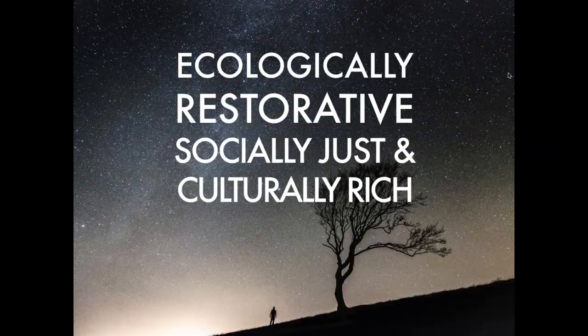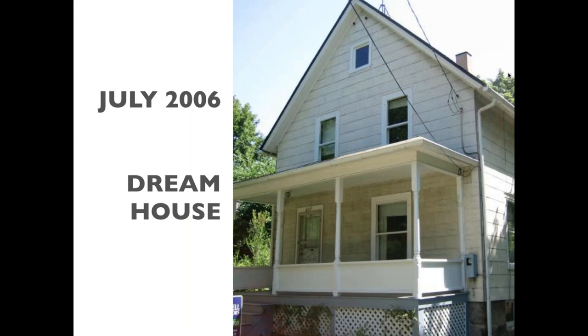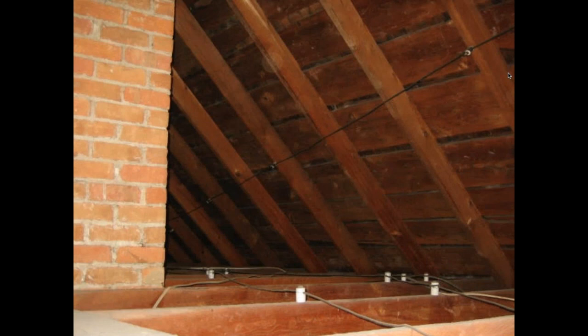And so the question is, how do we design communities and buildings that are ecologically restorative, socially just, and culturally rich? So I'm going to take a step back for just a minute and go back to 2006, when my wife and I were running past this house. And we looked at this house with a south-facing roof, and we were like, wow, that is our dream house, right? It's got a plywood front porch, asbestos siding, an aluminum front door. It had zero insulation anywhere in the house except for a layer of newspaper in the attic dated 1901. And I just noticed the little racist image there on the lower left corner. I'm not sure exactly what that is, but it's the first time I've noticed that.